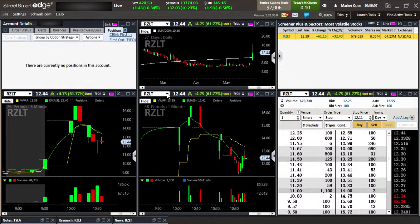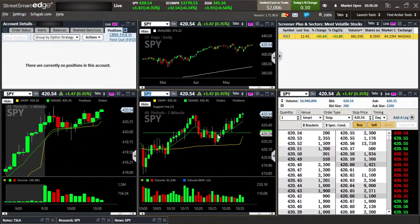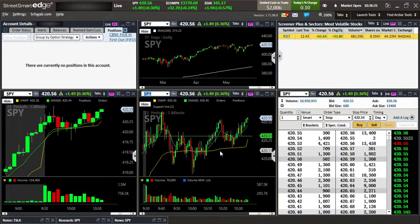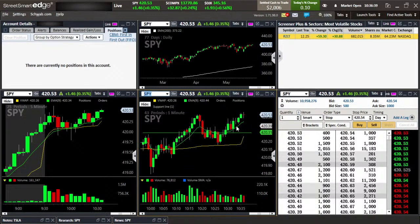All right, let's go back and look at whatever else we were looking at. Not that. This SPY. Man, you would have been in a bad position if you held that. Oh my goodness. 30 cents in the opposite direction on that short. Wow. And it's still pushing up. Got to get back below the 9 EMA for short positions. Definitely got to get back under the 5 minute 9 EMA.